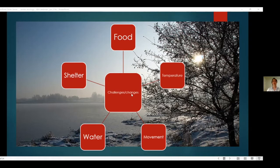Now, the temperature, of course, is the one that we often sympathize with, because when we stepped out that door during that -35 bit of weather, you really feel it. So temperature is one that a lot of animals have adaptations to as well. We'll be talking a little bit more about these, but one that often gets forgotten is movement.